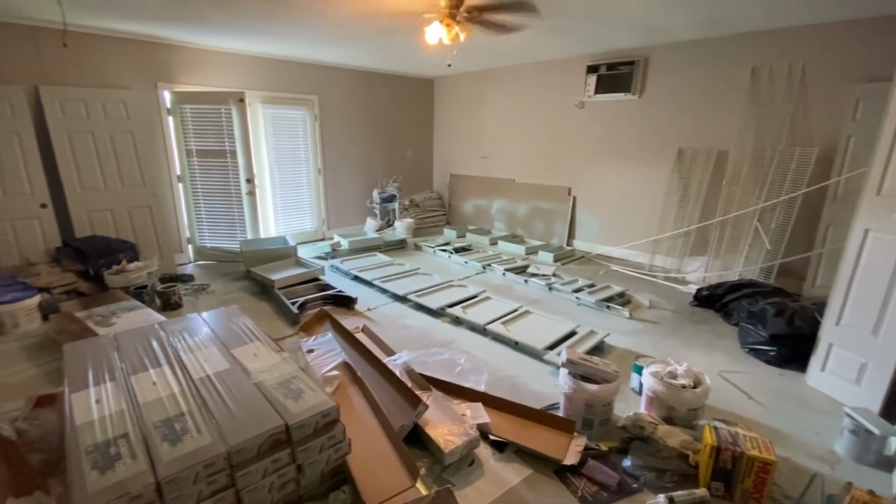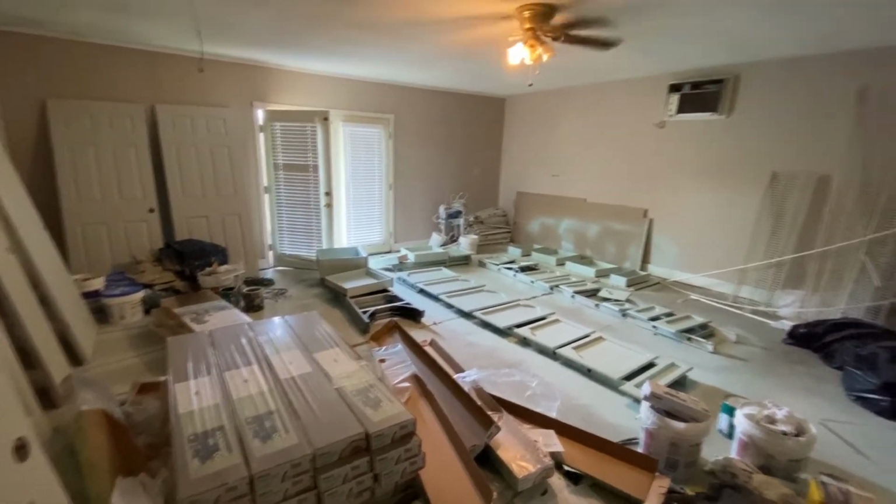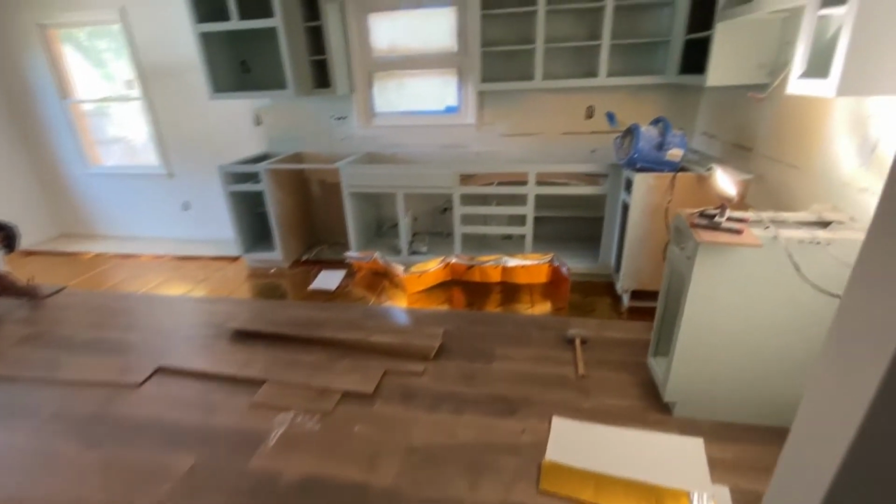We're using it just to paint and this sort of thing. Still not sure what we're going to do here. It depends on whether or not we keep it as an Airbnb or we sell it. So we may convert it back into a garage.